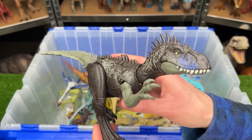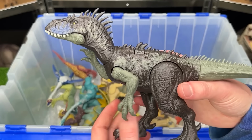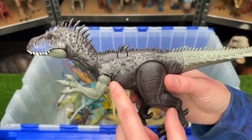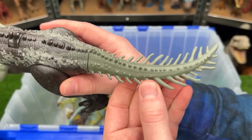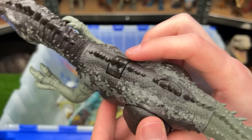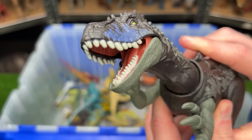This next uncommon species is called a Dryptosaurus figure, also from the new Dino Tracker series. It's got more dark coloring over most of its body, and it's got spikes all over on its head, on its back, and a bunch on its tail as well. And it's got the action button on its back for chomping and sound effects.